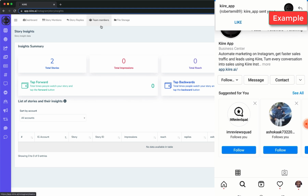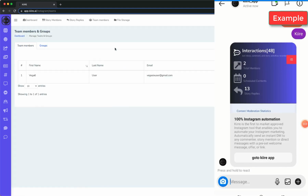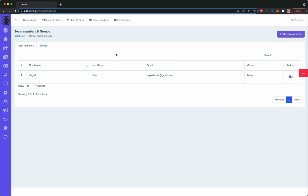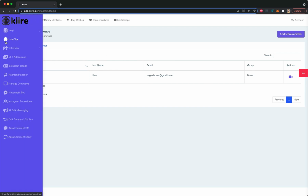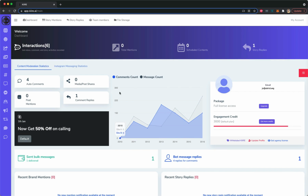Now, if you have an upgraded version, you can have access to the team members license, where you will be able to create multiple accounts inside your Creaite to help your team members do all the automation setup for you. Now, the most important thing is Creaite is 100% customizable. All the comments, all the messages, all the automations that you create, you can write your own messages, you can write your comments, and Creaite will automatically keep on sending. This is what Creaite does.